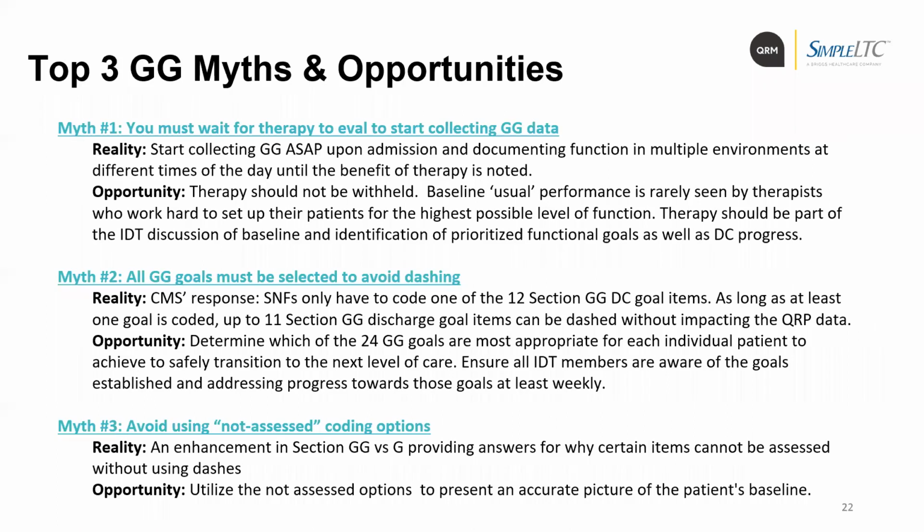And I want to just end my section on the GG myths, right? So myth number one, do you wait for therapy eval to start collecting the GG item? No, do not wait for therapy eval to start collecting GG data. GG data collection starts the minute they come into your building, and it is on 24/7. You're assessing that patient's amount of help needed until 11:59 on day 3 of the stay.